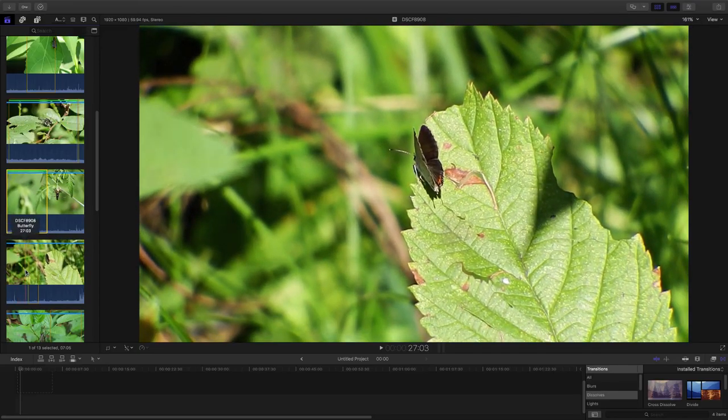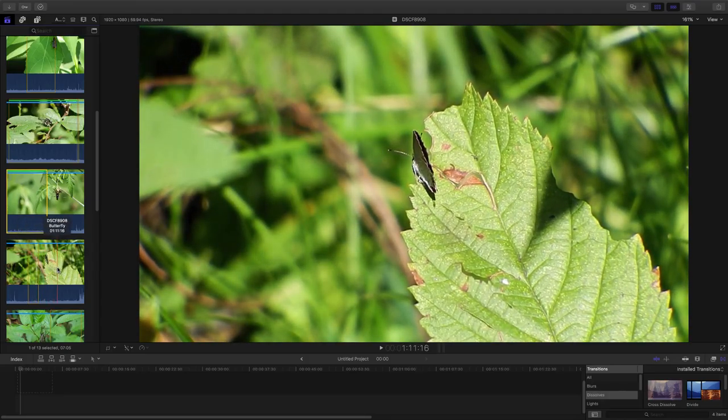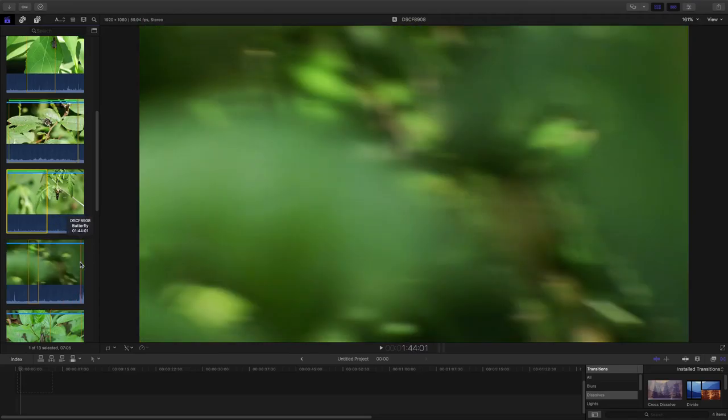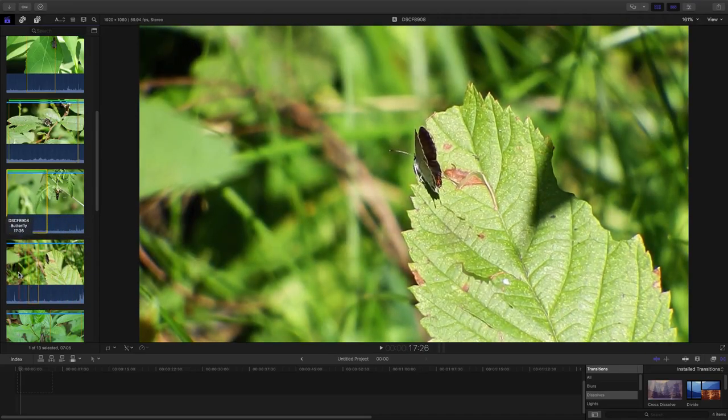Now, we have here a tiny little butterfly. I'm not even sure what kind of butterfly at this point. He doesn't really open up for us too well, does he? It's about the most open you're going to see him at, I think, there.